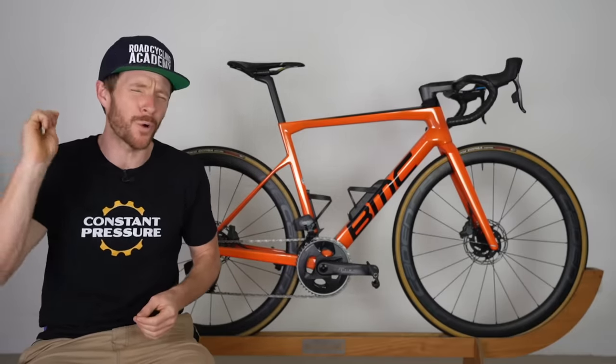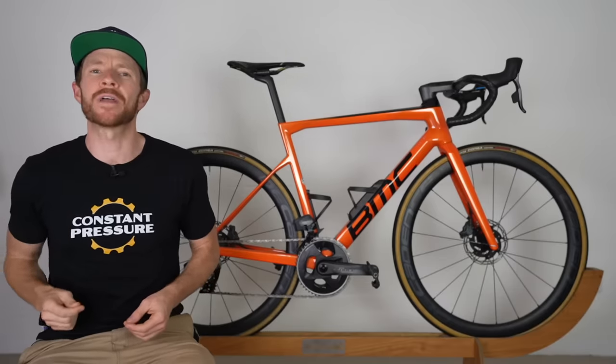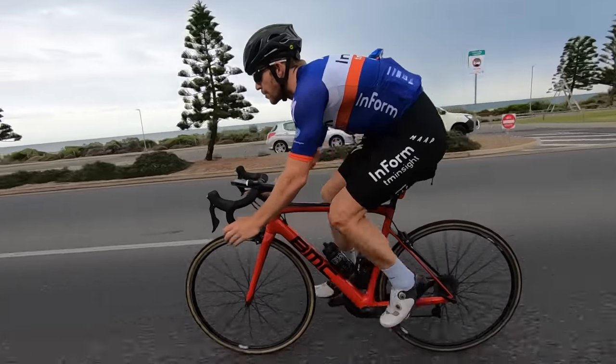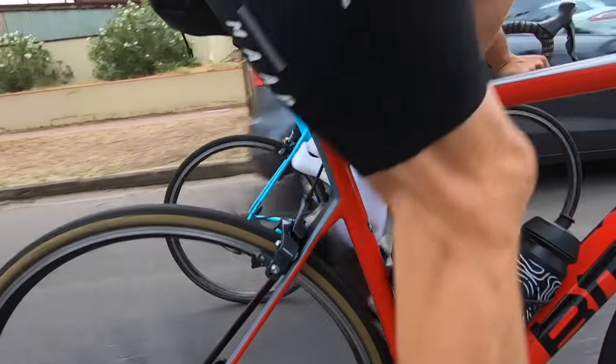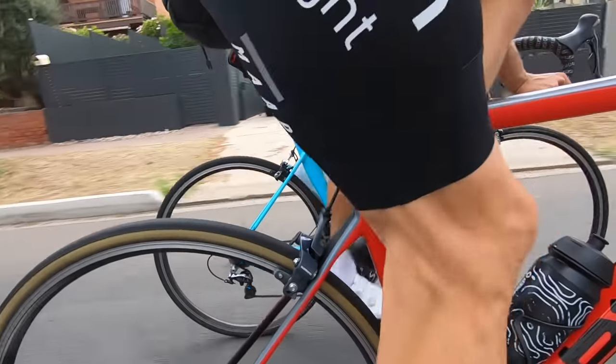And to me, it was almost the ultimate all round race machine, but it fell down on two factors. Factor number one, the side effect from being an incredibly comfortable ride was at times an overly soft sensation in the rear of the BMC, often making you feel like you had a flat tire, even when you didn't.